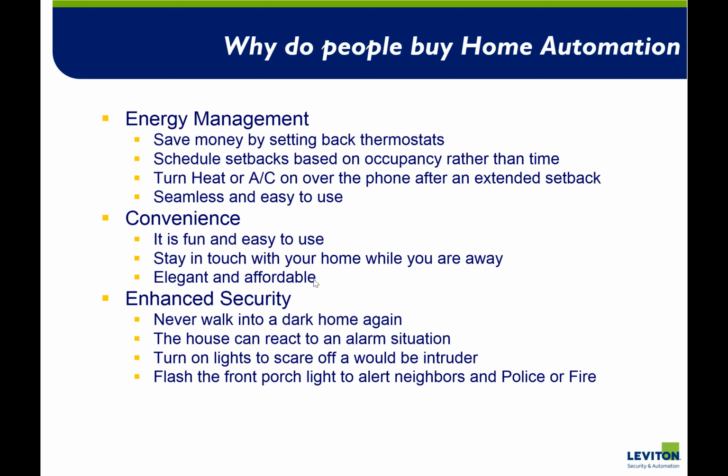Convenience. We are moving to an era now where people really ask, why can't I do it from my smartphone? People have become so used to the concept of apps controlling just about anything and everything. It seems almost illogical that you can't control the key features of your house from your smartphone. And that certainly is something that this platform can enable.